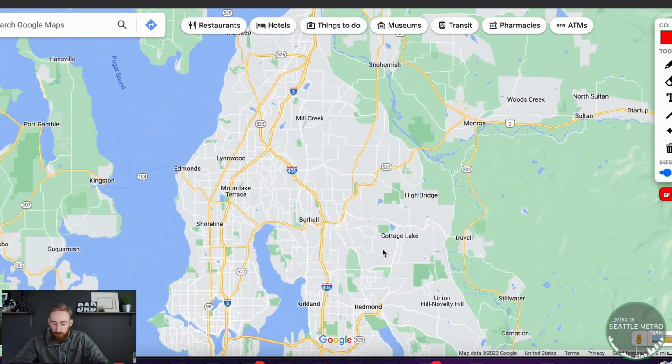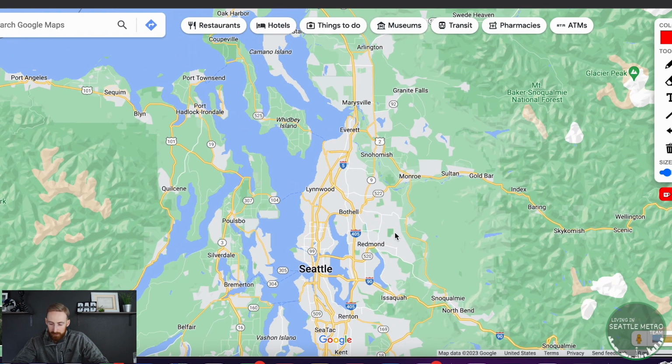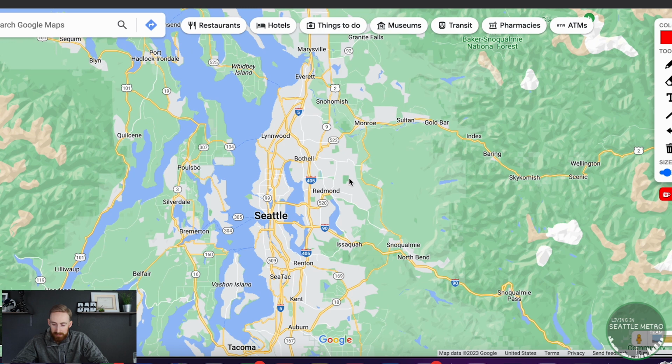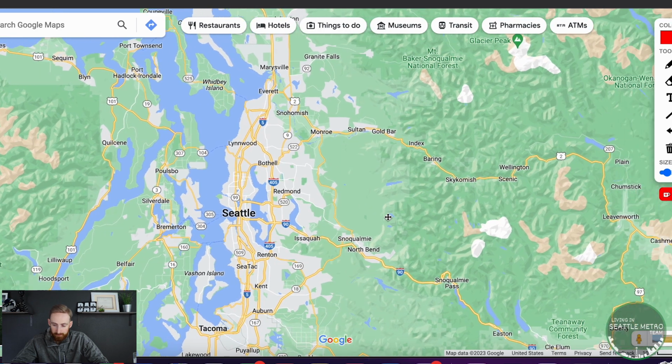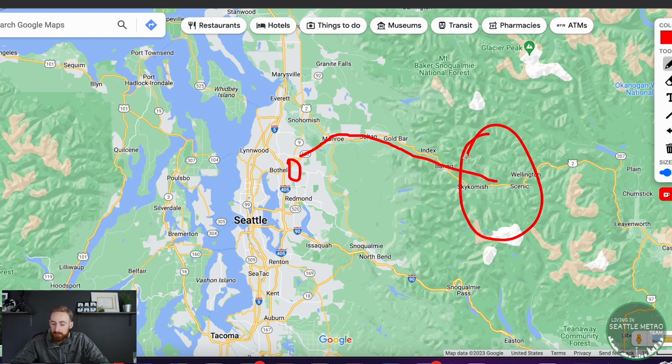If you want to do skiing, snowboarding, wintertime recreation, you want to go to the pass. We'll zoom out a little bit here. There's two passes that you can go to. So Woodinville was right here next to Bothell. The convenient thing about Woodinville is you can get to two different passes. You can go on the north side here to 522 through Monroe, and you can go out to Stevens Pass right out here. This is Stevens Pass.